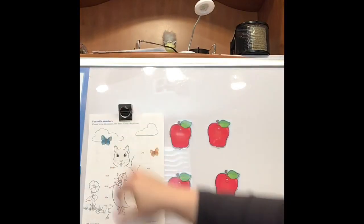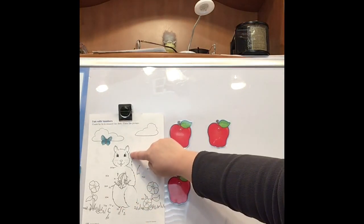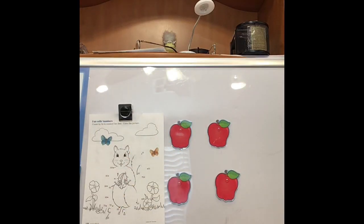Let's look at the back. This is your fun with numbers. This is going to help you count by 5s. It's got this cute little squirrel right here, but the picture's not finished. So you need to find the number 5. If you look right here by his head where the star is, that's where you're going to start. So we're counting by 5s. Remember when we count by 5s, we're counting by nickels, right?